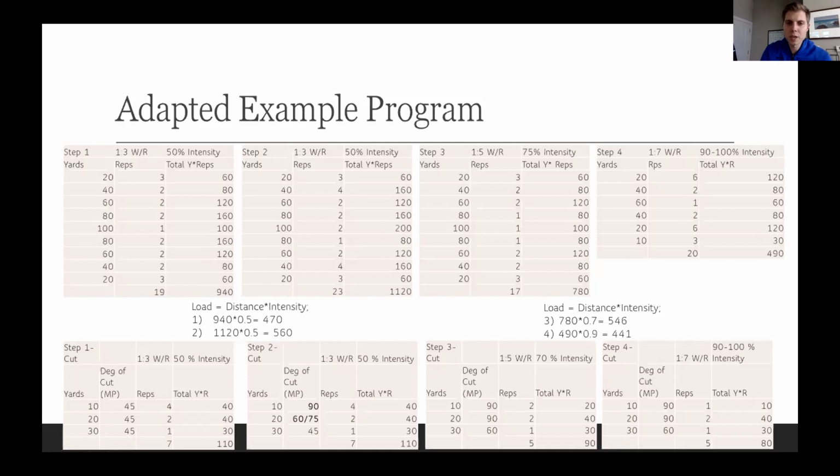Then as we once again progress into this step 3, where we're increasing this intensity, going up to 75%, we're using those work to rest ratios again to allow them to achieve this intensity. But at the same time, we're looking at 0.7 times the total volume of running, and that's going to be 780. And you can see that there is still a total decrease in load. So that hopefully will allow them to get to that intensity there. And then you can see that we basically do the same thing as we progress on step 4.